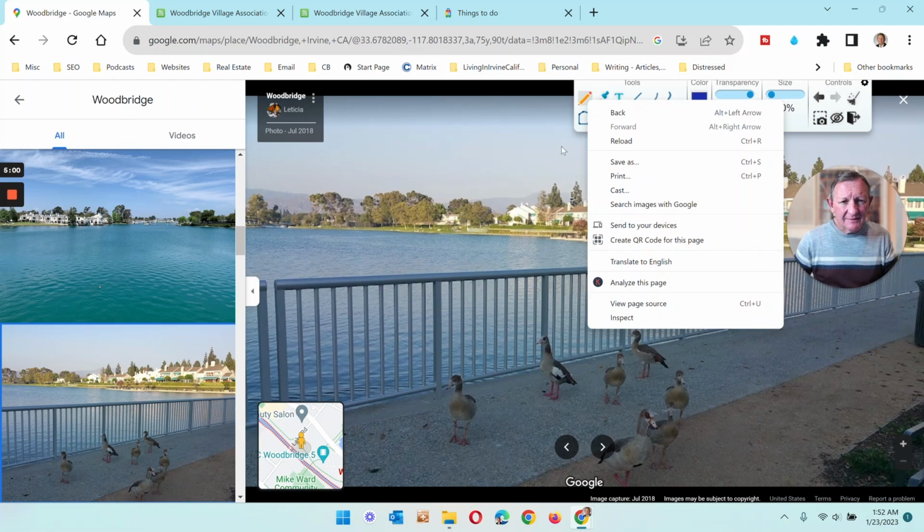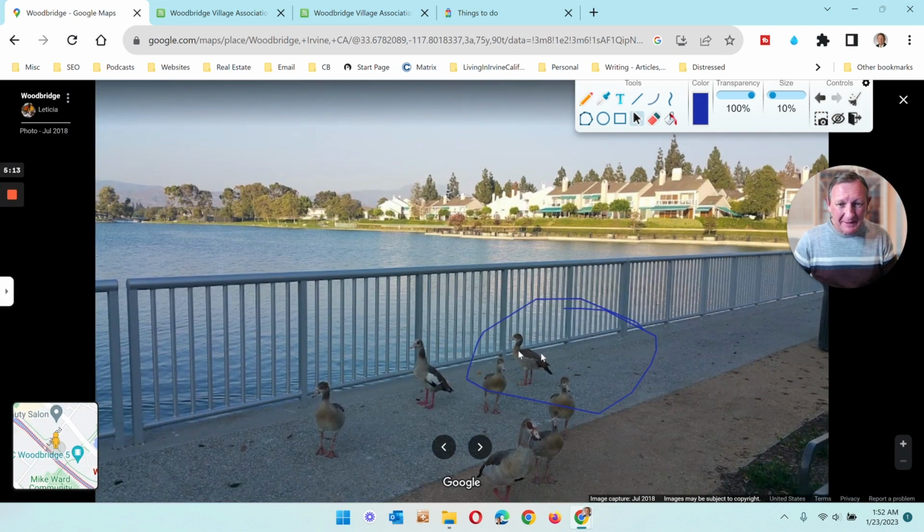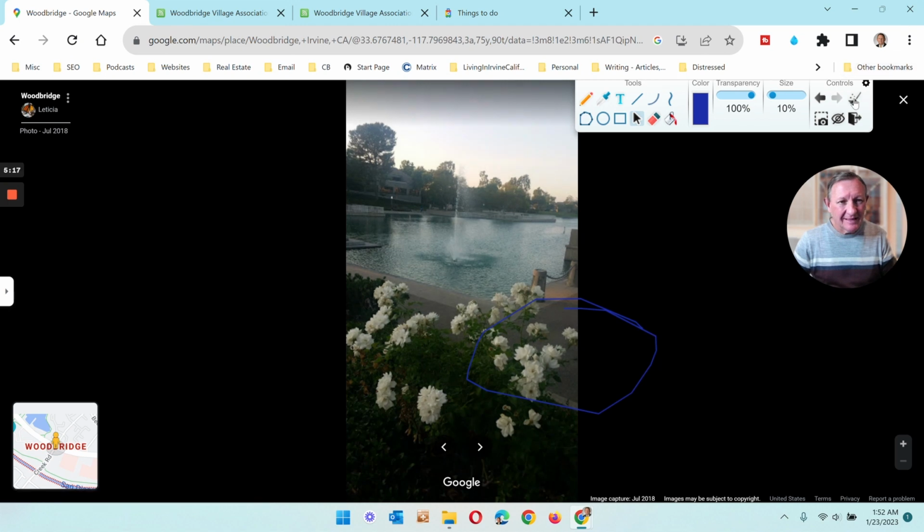But as you can see, they got ducks. Sorry about that. The ducks are cruising around. And the geese, they make a big mess. They really do. They're cute, but they make a big mess. But you can see, let me take that off.